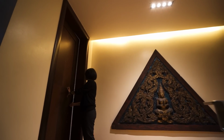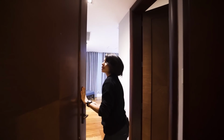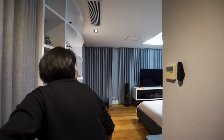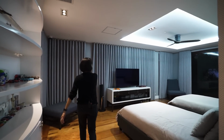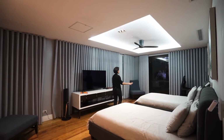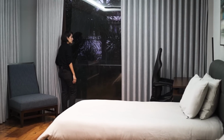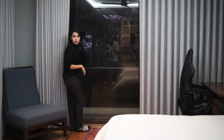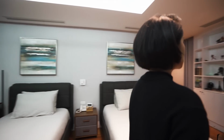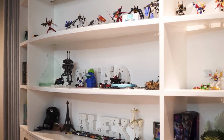And we can knock knock. Okay, we can check this one out. Oops. So here is one of the bedrooms. And I mean, look at that, you have so much space. You have enough for 2 beds, you have a desk over here, you have balcony access on this side, again with a glass sliding door, lots of windows, and you have this shelf where you can display, well in this case, your toys.